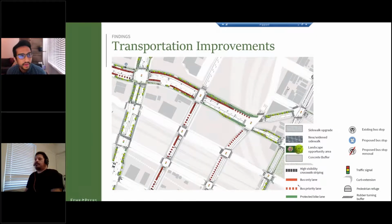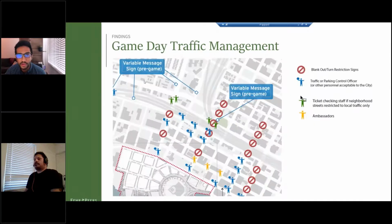Real quickly, the results of the pedestrian density analysis were used to inform the design and sizing of treatments such as sidewalks, landscaping, crosswalks, and curb extensions. For vehicles, these included signal retiming, restriping, bus-only lanes, bus priority lanes, and on game days, we recommended treatments such as variable message signs, traffic control officers, and turn restrictions.